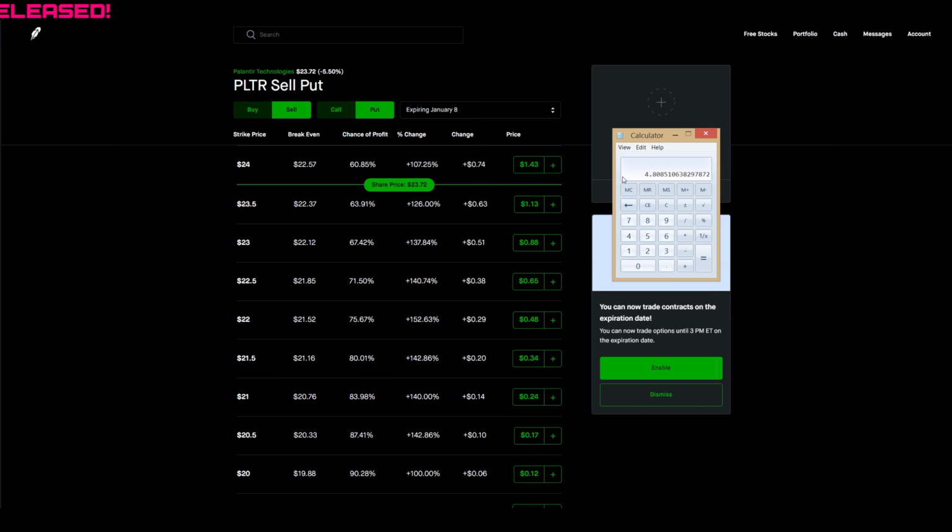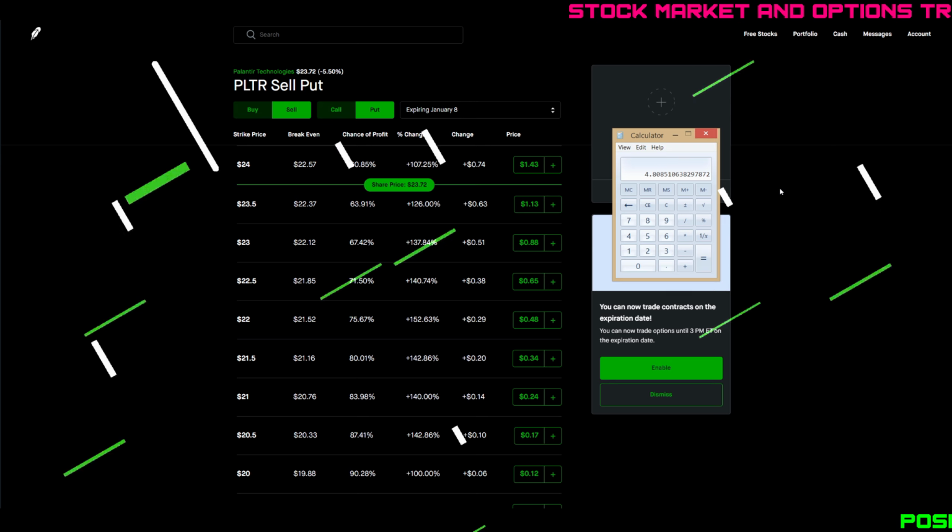So it still looks like the premiums are juicy, so it might be worthwhile to open up cash secured puts still if you think that Palantir is going to rebound. Maybe this is a buy the dip opportunity. Let's take a look at the TradingView graph to do some updated technical analysis.